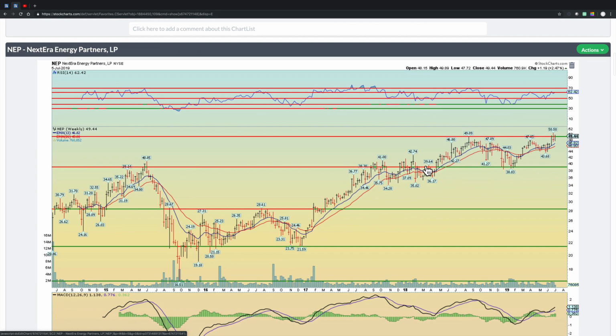Nextera Energy Partners, NEP. This one also is starting to break out with really solid support here. Stop loss below that 47 area and a buy above 50. And obviously do your due diligence for a price target, but this one looks really good.